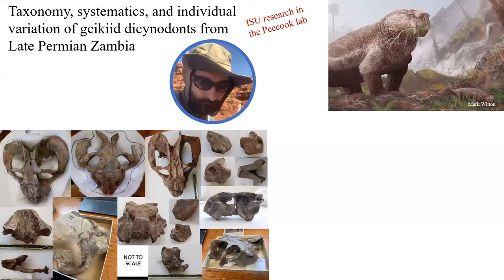I don't want to put you on the spot, Henry, but do you feel like you might want to say a thing about Dicynodonts? So Henry's doing his master's work on these ornamented guys. I just showed you that skull, one of these Gyckias. So there it is munching some plants way up there. Would you like to tell us about Gycus for a second? No worries.